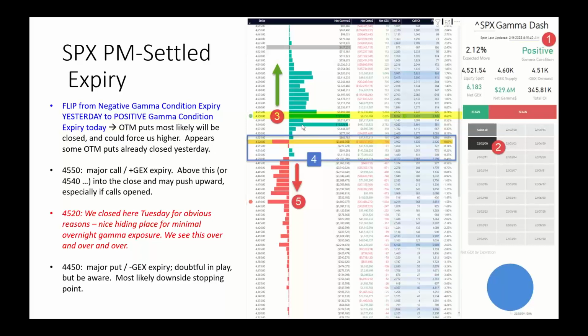If we can get above 4540 and 4550 into the close today, we'll likely push higher. So if we get a lot of calls opening up above 4550, that could be a good attractor for the dealers to have to push us up. The flip side of this is that if we break down below this transition area of square 4, we could push all the way down to 4450, excuse me.